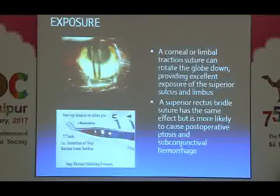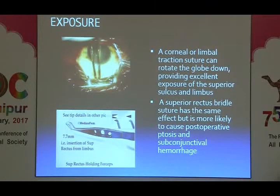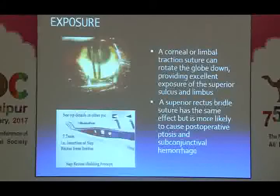So the first step in the surgery is a proper exposure of the area from the limbus to the superior fornix. And here, there are two methods of exposure. One is a corneal or a limbal traction suture. This can rotate the globe down, providing excellent exposure of the superior sulcus and the limbus. Or else, a superior rectus bridle suture can be used. It has the same effect, but is more likely to cause postoperative ptosis and subconjunctival hemorrhage.